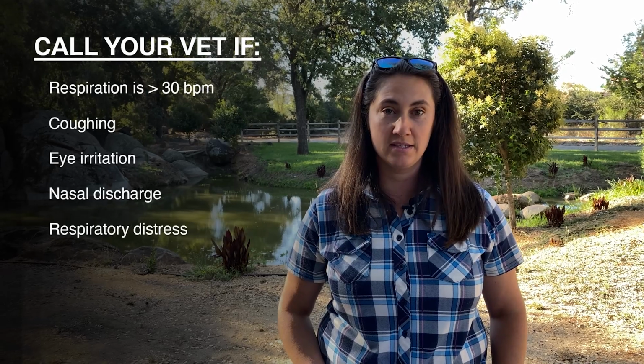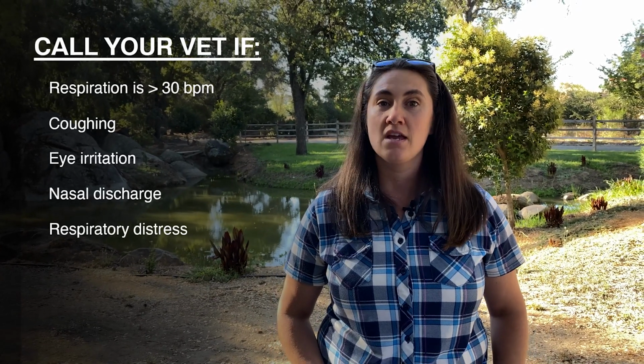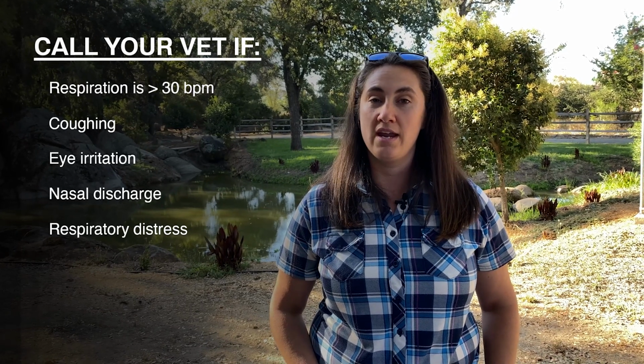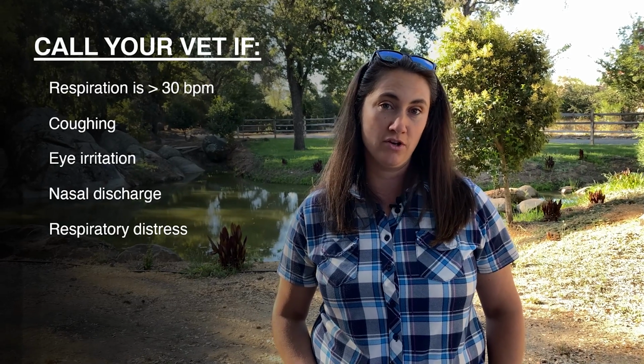People often ask us, when should they call the veterinarian? If your horse's respiratory rate is consistently above 30 breaths per minute, they're having coughing, eye irritation, nasal discharge, or any other signs of respiratory distress, that might be the appropriate time to call your veterinarian. We'll do a complete physical exam and assess if anything like nebulizer treatments, IV fluids, or antibiotics are necessary. Another thing we might recommend is a bronchodilator.